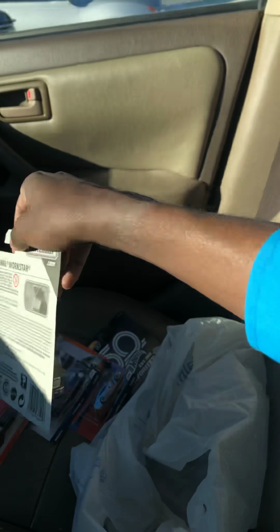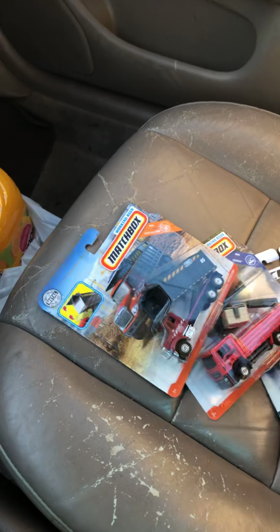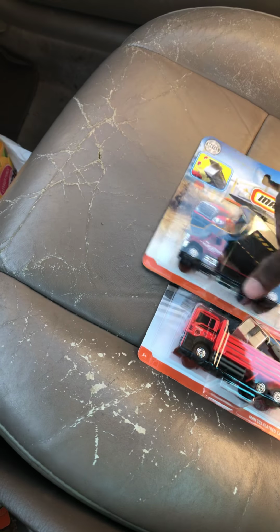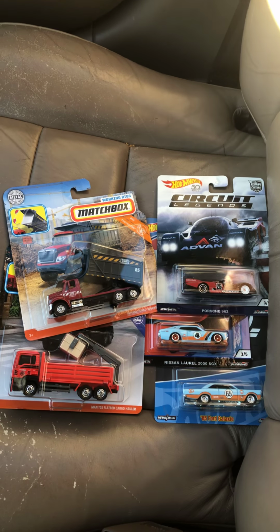Anyway, that's all the cars that I bought from Walmart. They're all great vehicles.